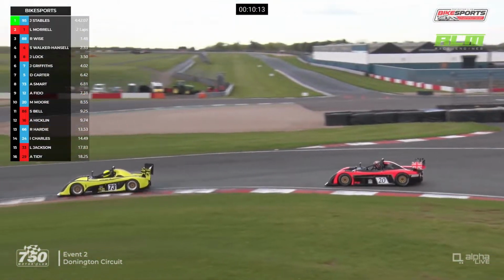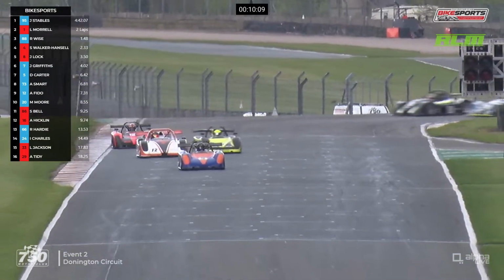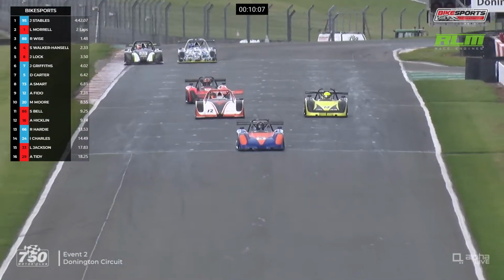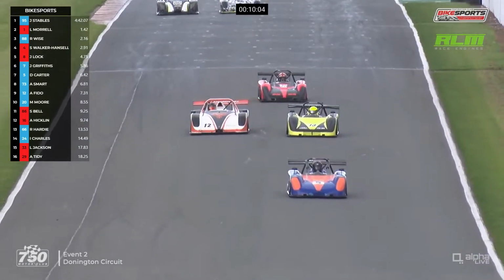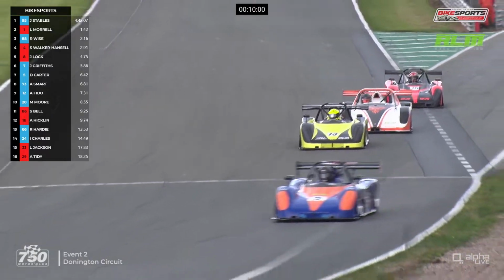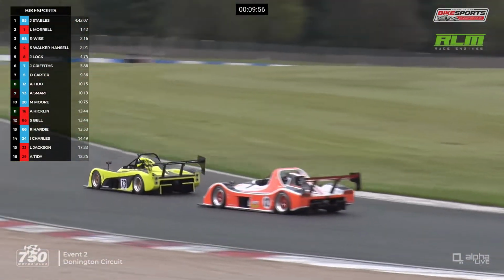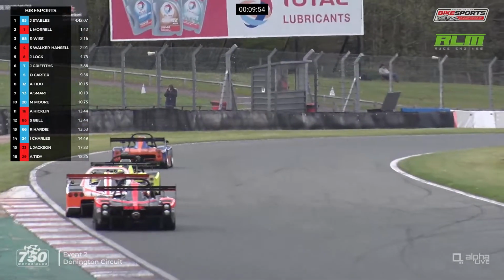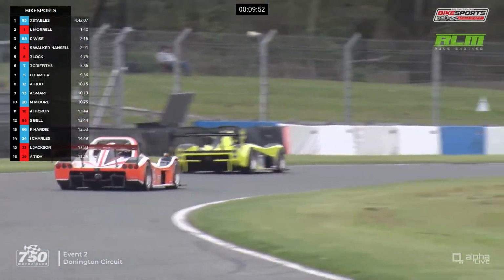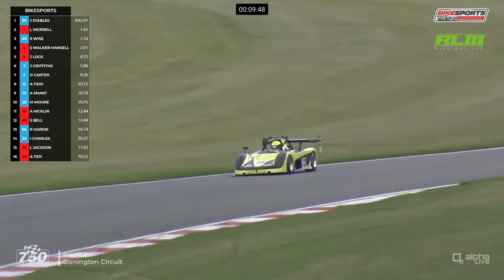So there's Smart in the number 73 car, the man from Surrey, the real estate development director, started racing in 2011. Done some Bikesports, done some CSEC Mag 7s as well. He's going back ahead of Fido here on the run up to Redgate Corner at the start of lap number 4 in this 15-minute race. And still with them as well is that Matt Moore car, which had a nibble at the back of Smart at the Melbourne Hairpin.